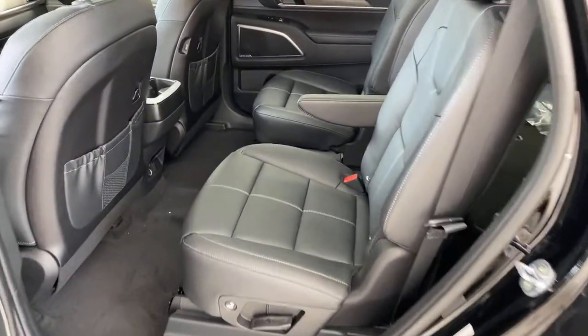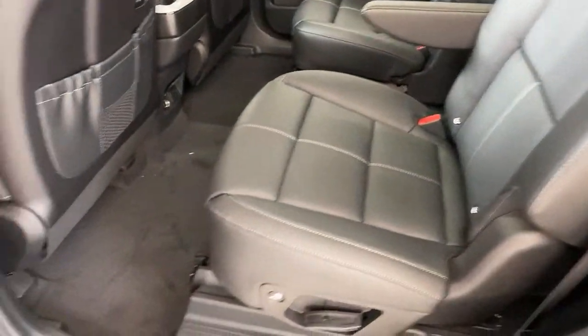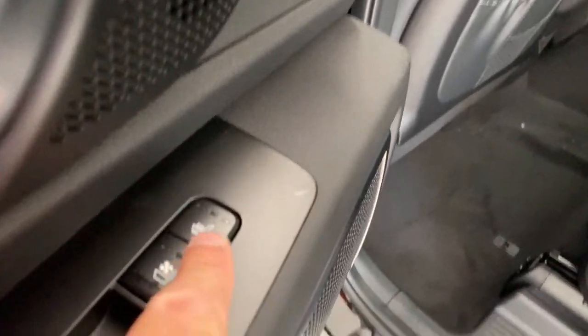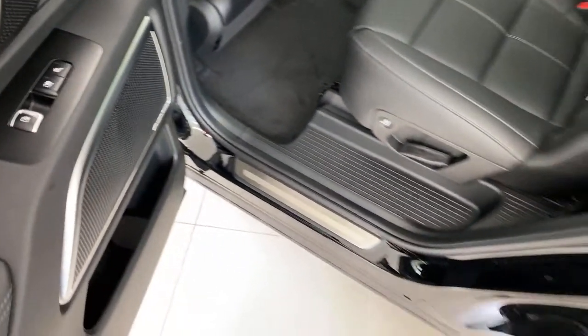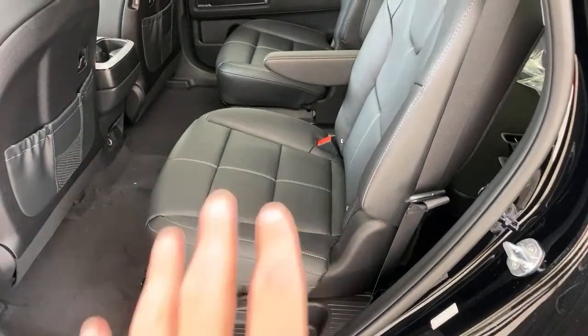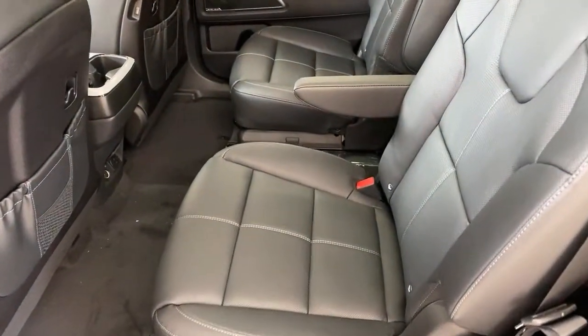Comfort, space, everything in here, like I mentioned, heated and ventilated. Three levels of heating. I don't know if you can see the three little lights there, they're off, and three levels of ventilating. So that used to be the only vehicle we had with those ventilated seats in the middle row. Now you've got the Carnival as well.